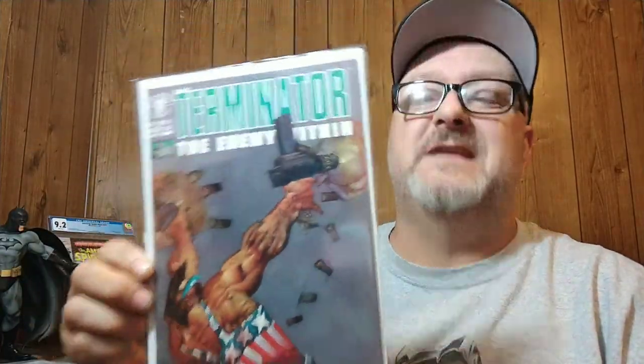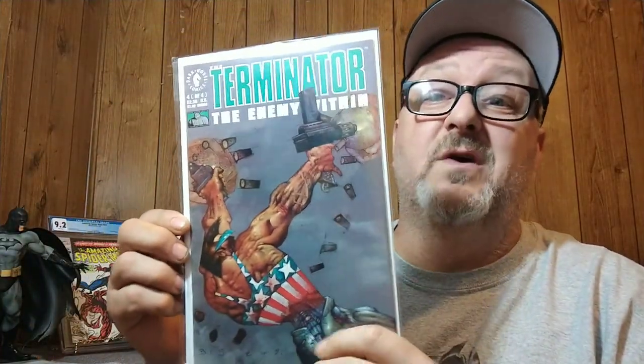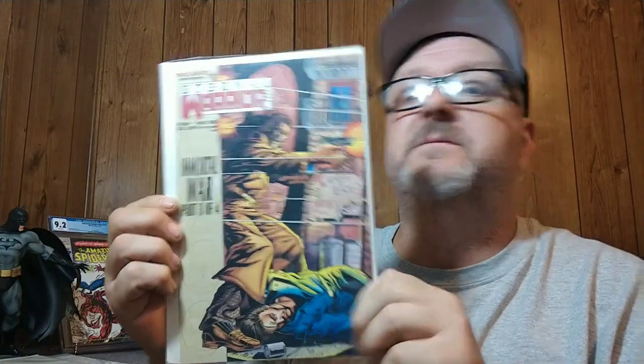Terminator, The Enemy Within, 404. You can get the set of them for $2.50, all four of them. So it's like a quarter bin book. And yes, Squatchy, before you do it in the comments, yes, that's where I live, the quarter bins. Chin nuts. The Psychic Girl, number 20, dollar bin book. Eternal Warrior, number 30. Valiant, $2.